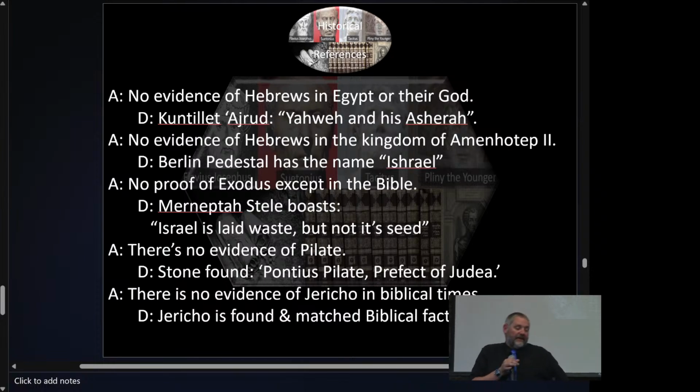There's no proof of Exodus in the Bible again, except we found the Merneptah stela, and it boasts in Egypt. Well, it's not just Egyptians. They all do this. When they write something down, they make themselves sound great. And it says, Israel is laid waste, but not at sea.